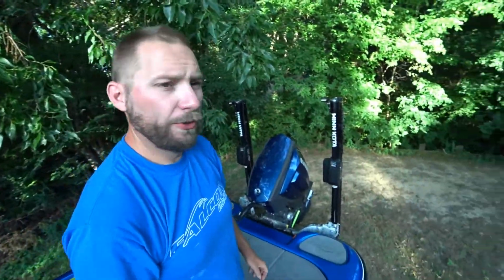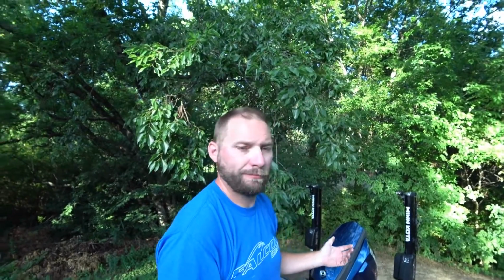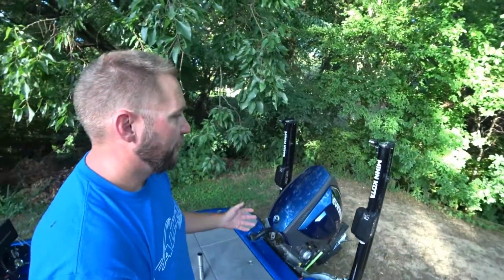Went with the 15 footers. I figured, hey, why not get the deepest I can get with them? Used them at the lake this weekend. Holds me in place. I mean, they do their job. I mean, that's pretty much it. I can't wait until the spawn comes on with these.